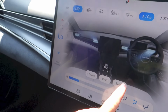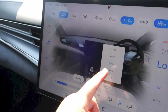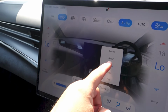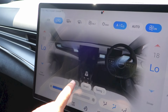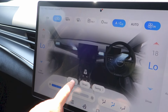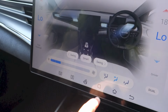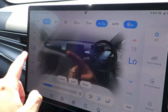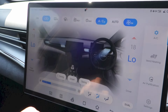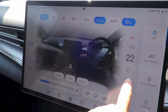You can activate your swing modes down here. Focus, avoid, swing, free, off, and depending on the mode, the display will show accordingly. Same goes for the left side, and you have smart mode in the middle. Below, you have your fan speed, different modes. Dual means if you have it turned on, the driver side and the front passenger side will have individual temperature controls, but if you turn it off, the driver side will control the temperature for both sides.